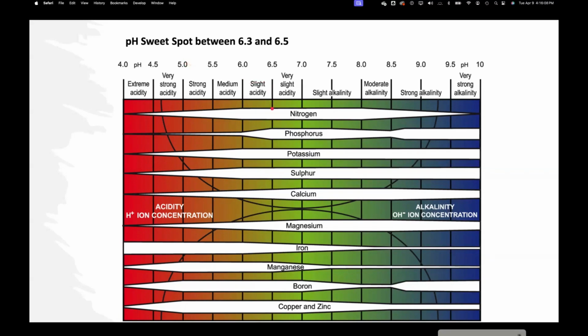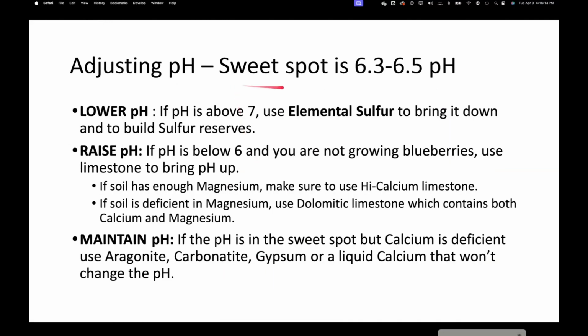So how do we do that as organic growers? How do we change the pH? Well, you can let pH balance itself over time, as you're balancing your calcium and magnesium. It will eventually balance on its own, but sometimes it does take a couple of years for it to do that. So if your pH is above 7, you can use elemental sulfur to bring it down and to build your sulfur reserves. All of our soils in the Northeast are deficient in sulfur.